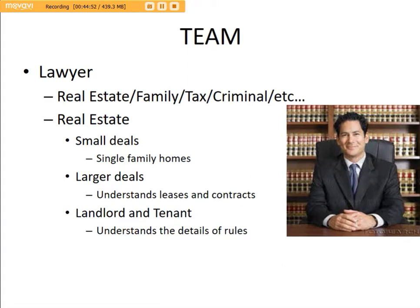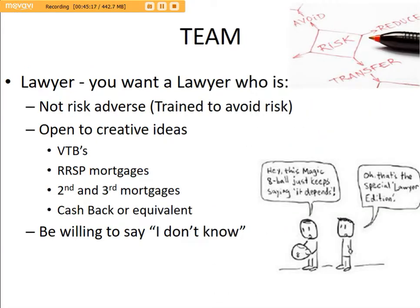I also like the fact that the young lawyer can draw upon a more senior group within his firm. And when it comes time to write joint venture agreements, then he can call in somebody who's got expertise in that. When I want to create a new corporation, he can call in a different lawyer for that. If I've got tax code questions, they can call in a different lawyer for that. So different lawyers for different reasons.